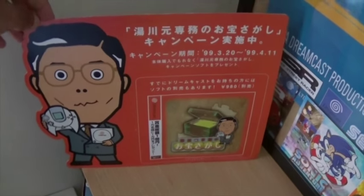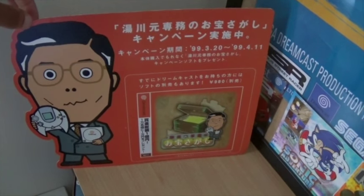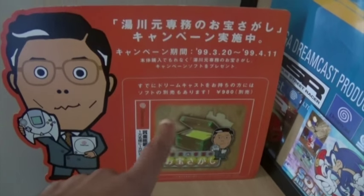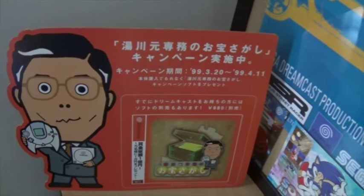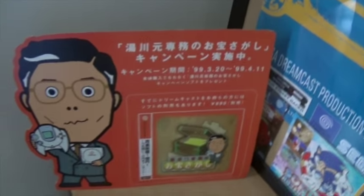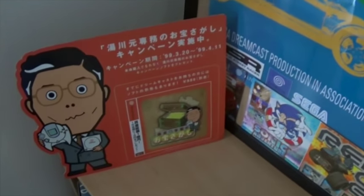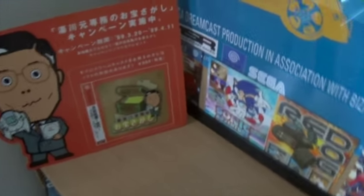This is a promotional board for a game that involved the director of Sega, Mr. Yukawa. That was given to me by a guy. He's on Twitter as EveryBitGaming. So thanks for that. Well, that's who the Giant Gram poster was off as well. So I appreciate that. Thank you very much.